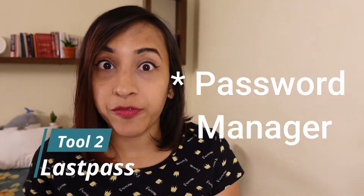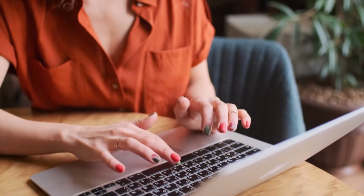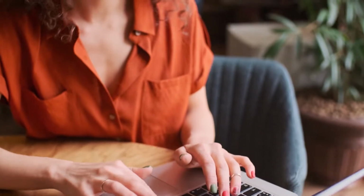The second tool that I would like to recommend is LastPass. It's a password manager where you can manage all your passwords in one place. When you are a writer, you have to sign up to several different platforms all at once. It might be a scheduling service or it might be some website to help you get some specific task done.